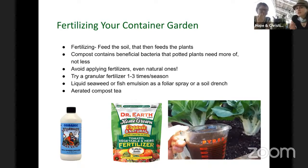You can experiment with using liquid seaweed or fish emulsion, not just as a soil drench, but you can apply it as a foliar spray. You put it in a spray bottle and you just spray the leaves every couple weeks. The plants do absorb nutrients through the leaves as well, not only the roots. But again, I wouldn't overthink it. Too much fertilizer is a problem, and there's a bigger danger of that happening than not having enough, especially if you're growing annual plants in containers. But compost tea or just a top dress of compost, putting a handful of finished compost at the base of your plant once a season, is a nice idea.